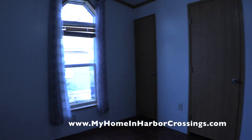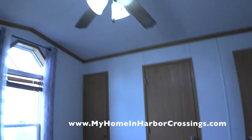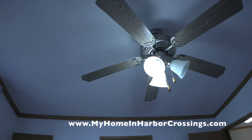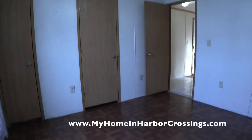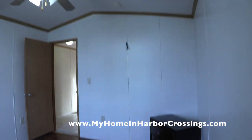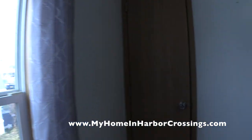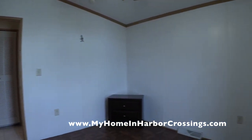This room has been painted white. You've got your ceiling fan above, parquet flooring, another angle of the room.